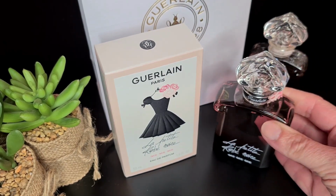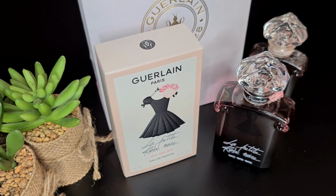Okay, so let's talk about the scent now. In the opening I still have this DNA from La Petite Robe Noire that you can recognize, this sweet rose. I had these citruses also on top that I really recognize this time. This is not something that I get usually with the other ones. I don't really get these citruses on top, but I really get the bergamot this time.